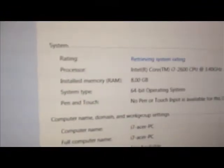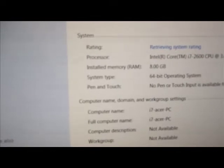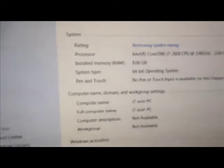Even put some memory in there, and the memory's not working. I don't know. Let's see if we can get that working soon. We're supposed to have 12 gigs, and you see right there it says installed memory 8 gigs. What's up with that? We're supposed to have 12 gigs. Wow, what a ripoff. Anyways, back to Acer.